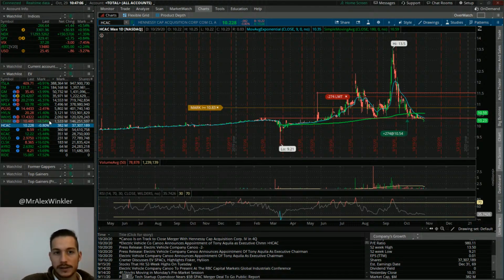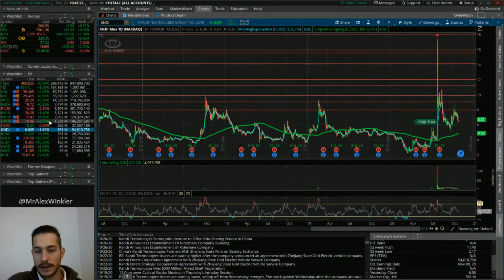HCAC is such a slow mover. Hennessy Cap Acquisition Corp. So it looks like Canoo, the EV company, should be finally coming to acquisition with this company. Let's hope for the best on it. I'm long that one. KNDI. This one really looks like a small cap in all eyes, in all honesty, and kind of is one. 361 million market cap, 54 million shares outstanding. It's definitely a classic small cap. Bigger support at 6. I would probably consider trading it closer to like 5.50 or so.